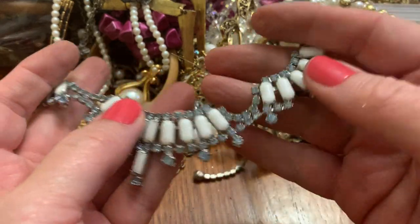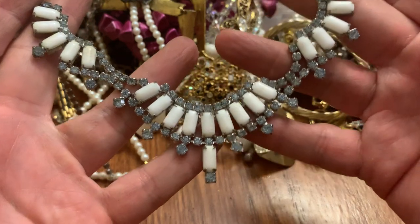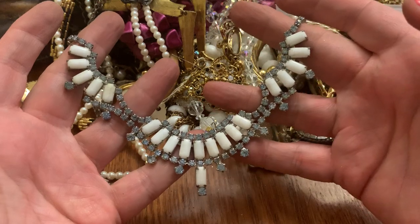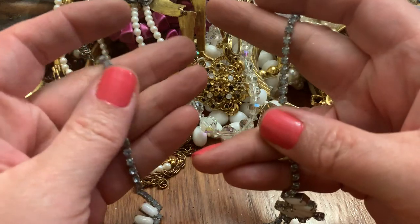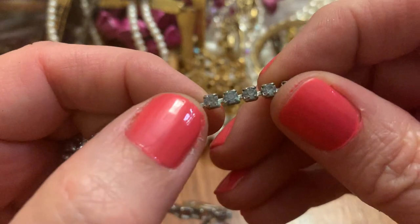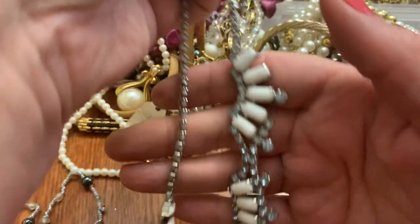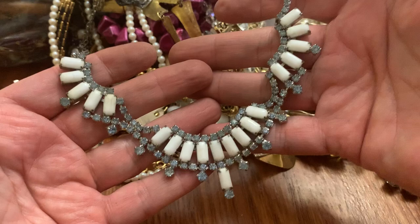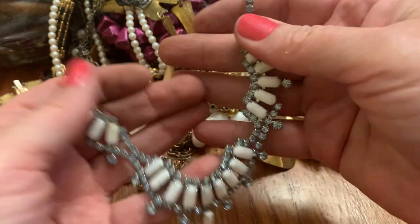This is pretty. It's got like the milk glass and light blue stones. Nice. Let's see. I say light blue stones, but it might be that they were just rhinestones that are darkened. Ooh, it's got the little milk glass on the back thing. That's really pretty. I want to wear that, but with what? When?